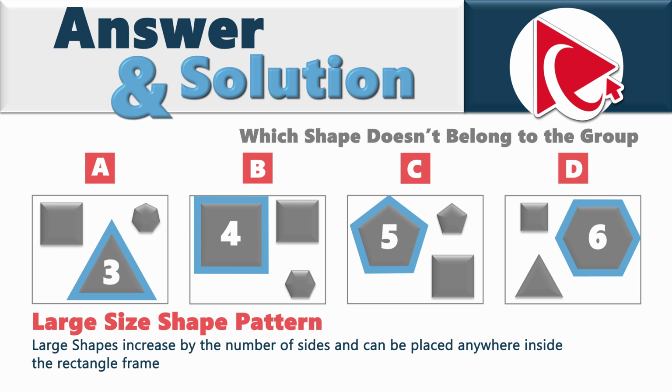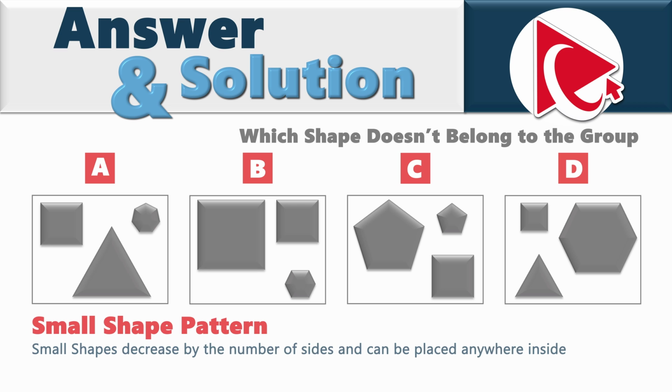And as you might have noticed, there is an opposite pattern for the small size shape. Small shapes decrease by the number of sides and can be placed anywhere inside the rectangle frame. We start with a heptagon, which is 7 sides, in choice A, then go to hexagon, then pentagon in choice C, and then end with the square in choice D.